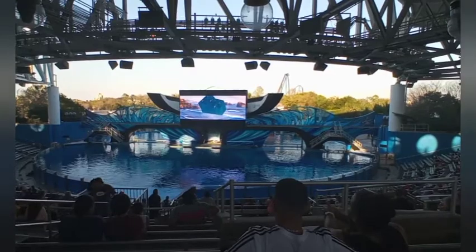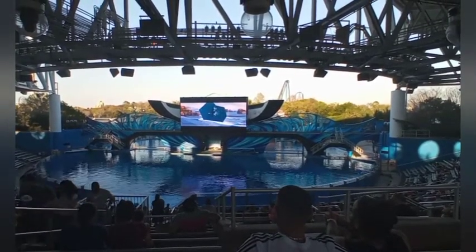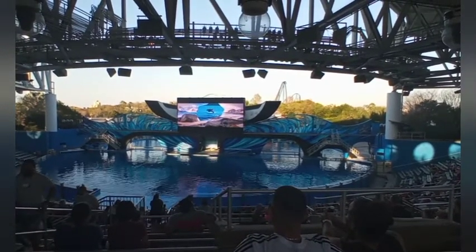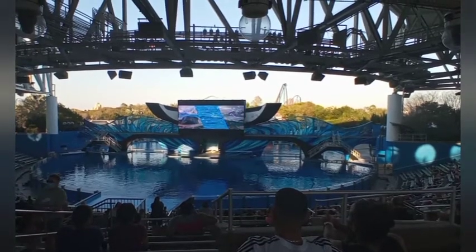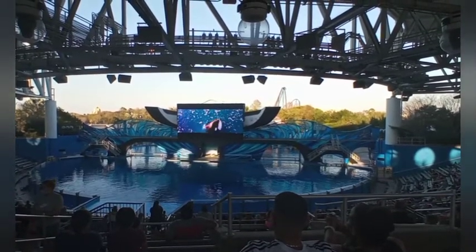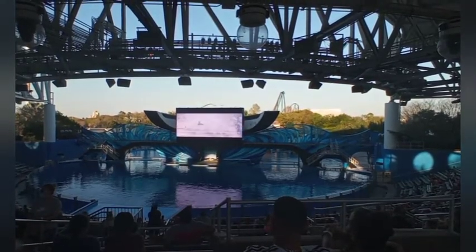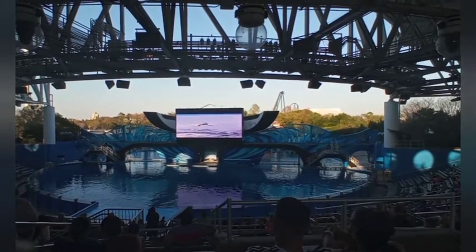You'll experience a variety of natural killer whale behaviors during Orca Encounter today. We ask our whales to replicate natural behaviors such as breaching, spy hopping, and tail slaps. While awe-inspiring and entertaining for our guests, these behaviors are also essential to maintaining the health and well-being of the killer whales in our care.